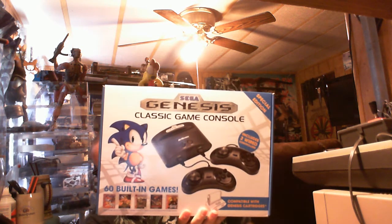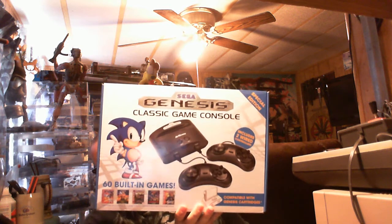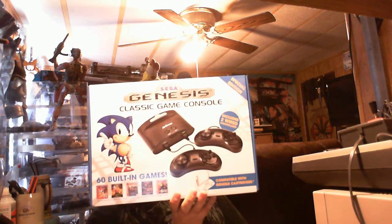And after all the reviews, man, I've seen them all. I just wanted one in my collection. I know they're not that great, but still cool to have.